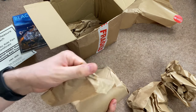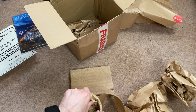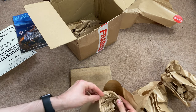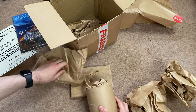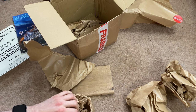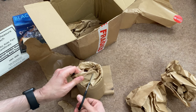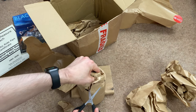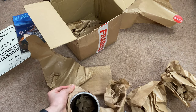But go. Let's get this open. This is very well packaged. I tell you what, I could work out with this. Oh, right. You know, I'm actually going to get in with the scissors here because this has proven to be harder than I thought. Yeah, I am hacking at this time. Let's get it. Oh, there we go. Here we go.